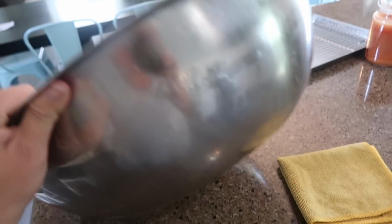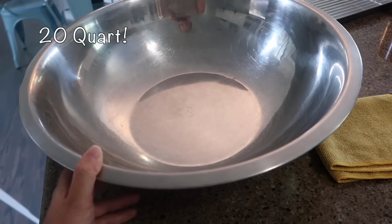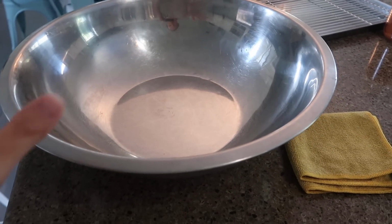This humongous bowl, I don't even know what size it is. Oh gosh, I gotta look at my Amazon order history. It is so huge. I absolutely love it. When I was making granola especially, I would use the biggest pot I had to mix it all up because I double it. This bowl holds it all.